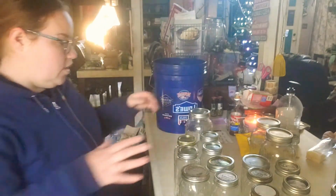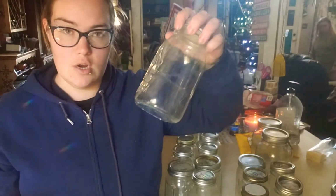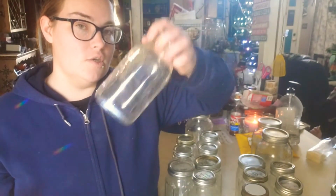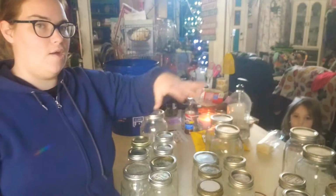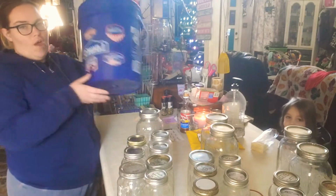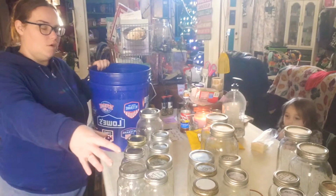And what we're going to do is I have these separated into the 3. When you soak your grain, it's going to expand, of course. So it's going to be about 3 times the amount. If I fill this jar and then soak it in the bucket, it's going to fill 3 of these jars. So I separated all the jars that I had to work with into 3 separate piles. That way I only have to fill up 1 set of jars and then dump them into a large 5-gallon bucket.